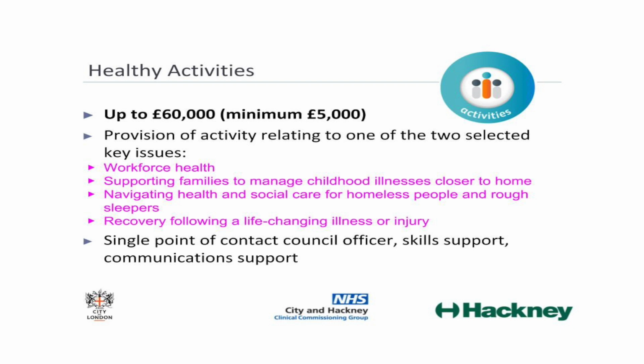The third priority issue for this stream is navigating health and social care for homeless people and rough sleepers. So this is recognising that ill health can cause people to be homeless, but also can be a consequence of being homeless or sleeping rough, and that many homeless people face real or perceived barriers to accessing healthcare, caused primarily by the complexity of the care system and the challenges caused by their transitory circumstances.